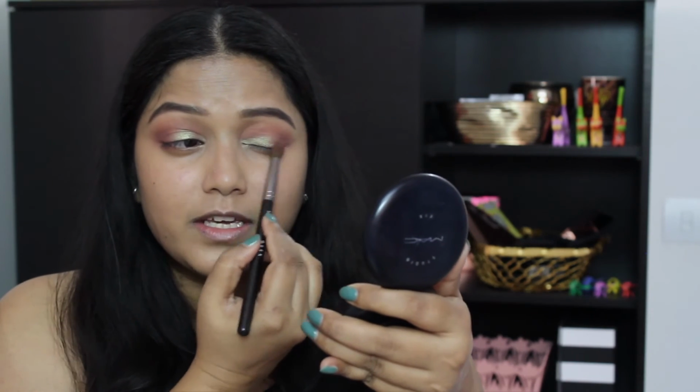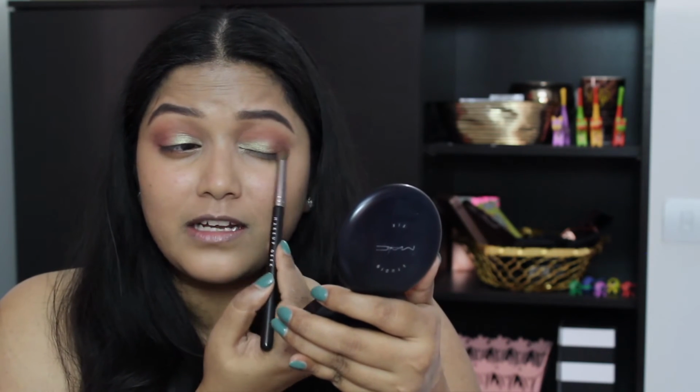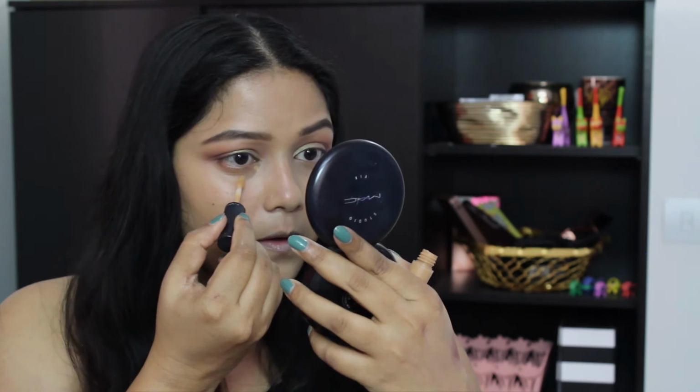It might look like it's taking too long as I'm talking and doing, but it hardly takes any time to do. And before moving on to the lower lash line, I'm going to do the concealer first. MAC Select Moisture Cover and Maybelline Age Rewind.